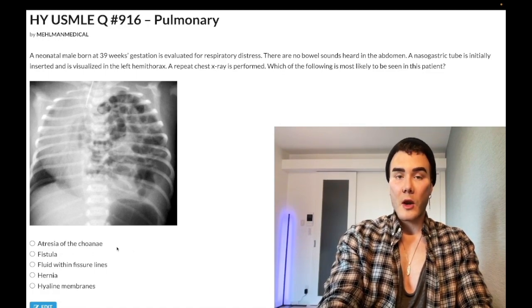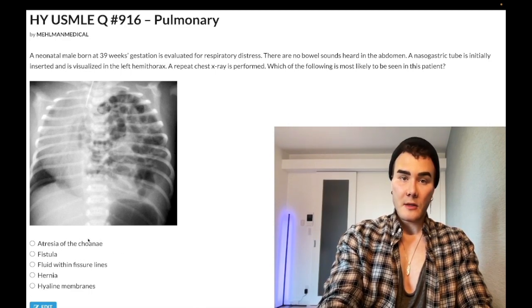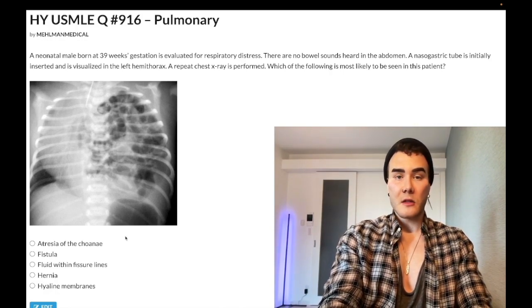Choice A, atresia of the choanae, wrong answer. It's part of CHARGE syndrome. The choanae are the nasal passages, so this would mean that they are not patent. It presents with a child who is blue while breastfeeding and then detaches from the breast and appears pink again when crying. So CHARGE is a 2CK diagnosis, non-existent for Step 1.